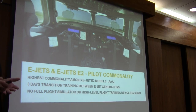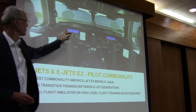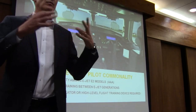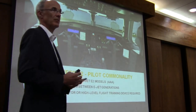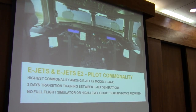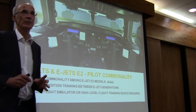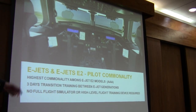The avionics suite is the Primus Epic 2, so it's based on the current one, but with bigger displays, bigger processing capability, bigger memory. You have moving maps, charts, synthetic vision, and other functionalities that the current avionics do not support. But same symbology, same colors, so pilots will feel at home. E1 pilots will feel at home on this. We believe that's a big competitive advantage.